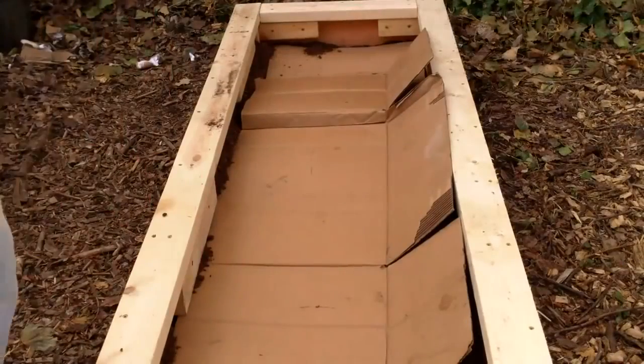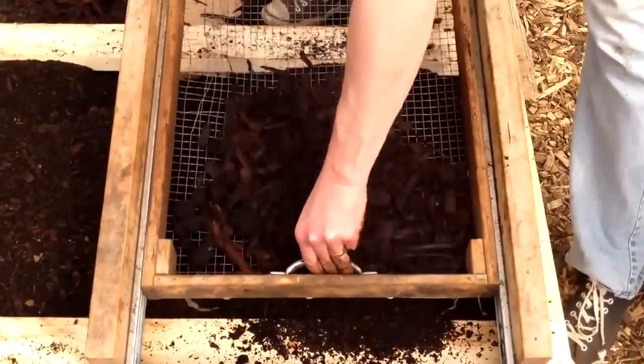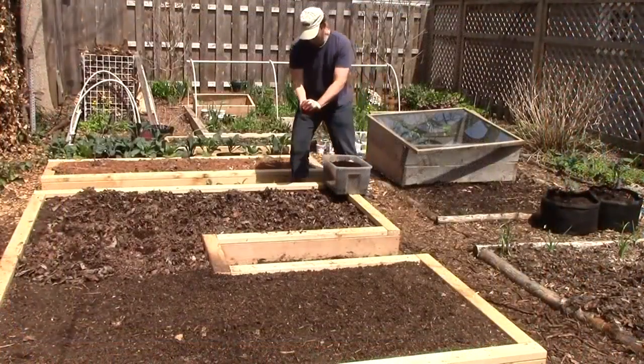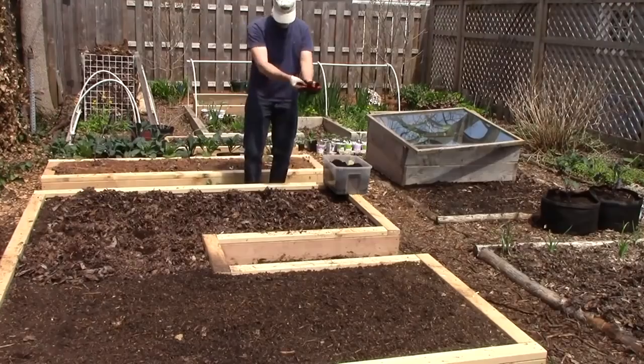When building soil for a raised bed, we once again use the lasagna method. We line the bottom of the bed with cardboard and then add organic matter. Given the depth of the beds, we also add some organic topsoil and or coarse builder's sand so that the beds won't contain 100% organic matter.